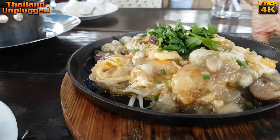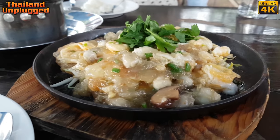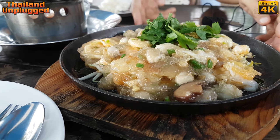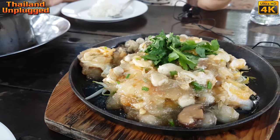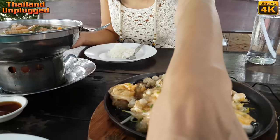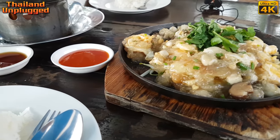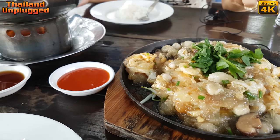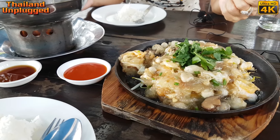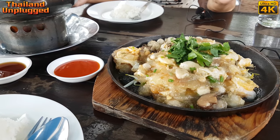What's this one? Oyster, you like that? It's called hot pan with omelette oyster. Soft. What's it got in that egg? Egg and some powder. I don't know what powder they put.